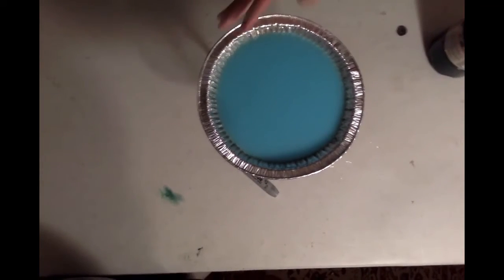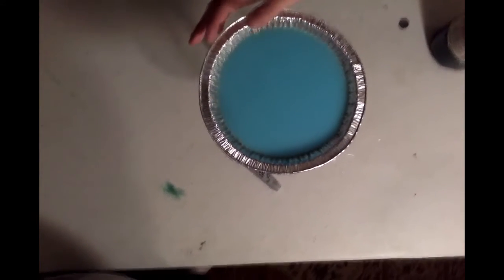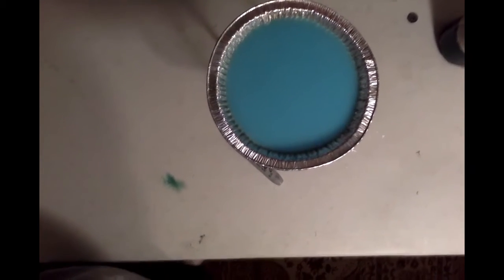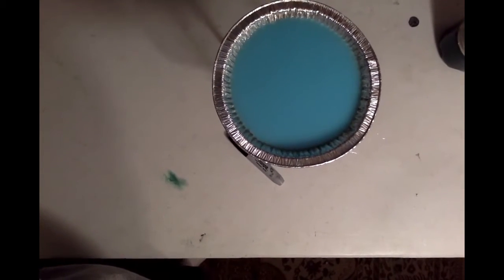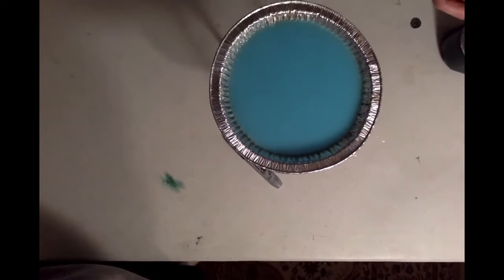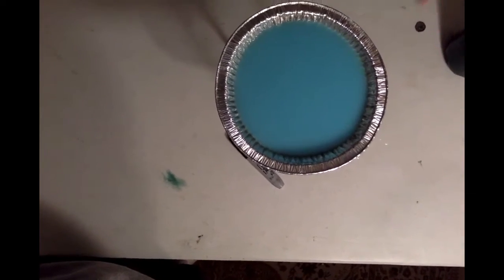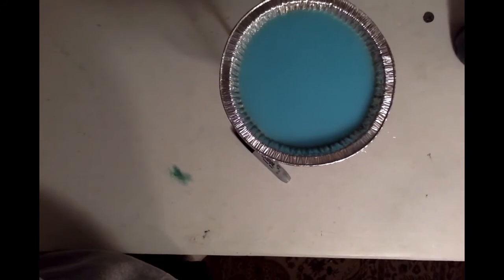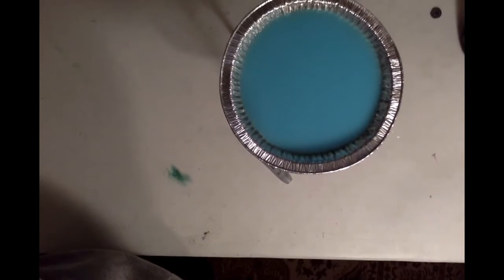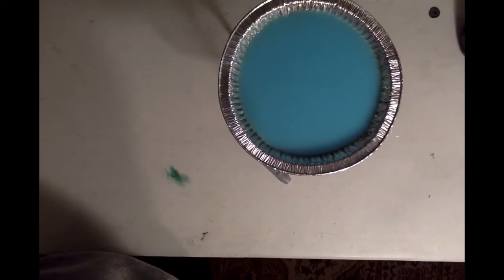So, now here we have a pie plate which is filled with water and a little bit of soap, a little bit of detergent, just to give it a blue color. We're going to add, again, the green food coloring to it. But remember, this time, we're looking at convection from the top down. So you can think of this blue pie plate as if you're looking down to the atmosphere of the Earth.